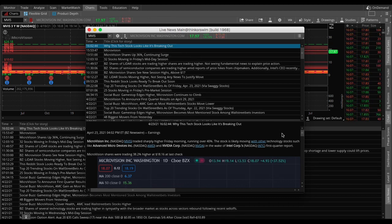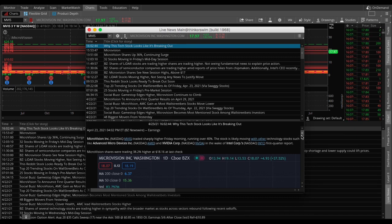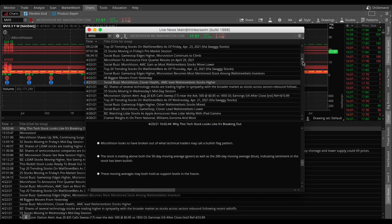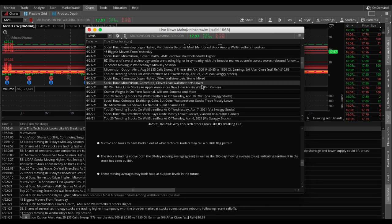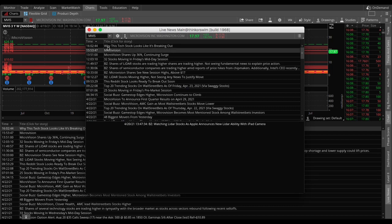It looks like it was featured in many articles today, which is always good, and it was featured on the Wall Street Bets watch list. Now, I always say with any stocks on the Wall Street Bets watch list, do be careful. In the grand scheme of things, yes, it would be nice to get a $500 share price on MVIS here, but if you're long term, this will probably be $500 if Microsoft buys them out one day. Obviously plan your own trade, trade your own plan. Okay, right here: watching LiDAR stocks, as Apple announced a new LiDAR ability with the iPad camera.